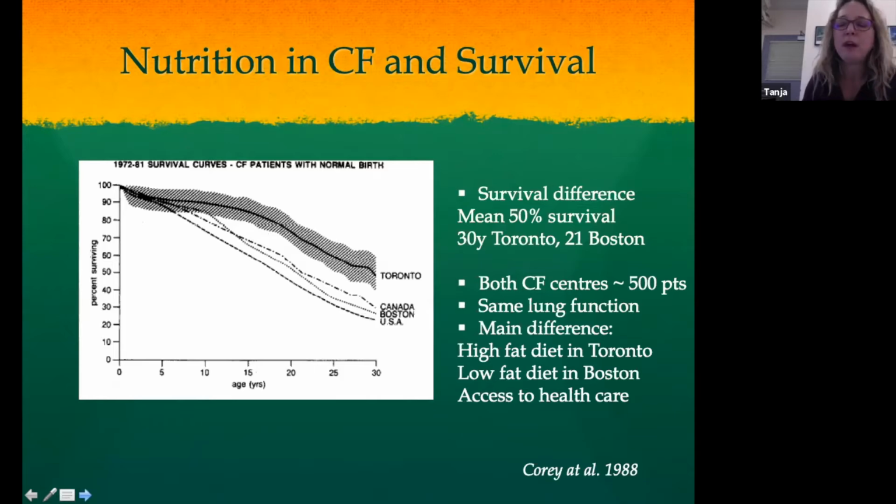There was a major study done by Mary Corey, who was a biostatistician here at Sick Kids in Toronto. They compared two cohorts of CF patients, one in Toronto and one in Boston, a similar setting, both on the East Coast. When they compared both cohorts, they found a major survival difference, a median survival difference of 9 years between these two cohorts. And then they were questioning how come.